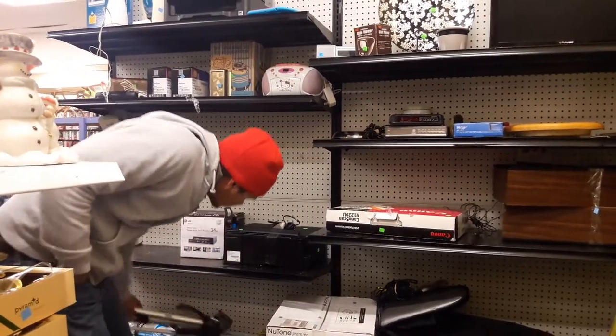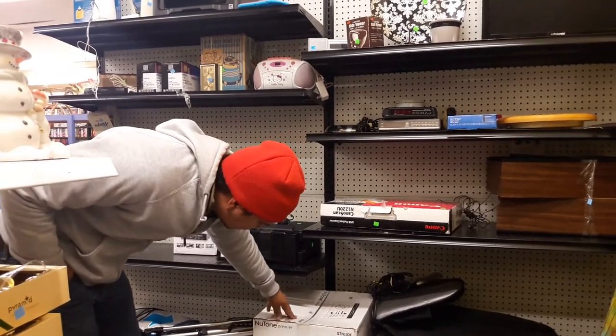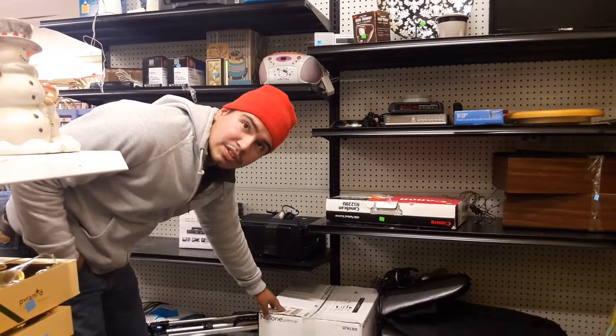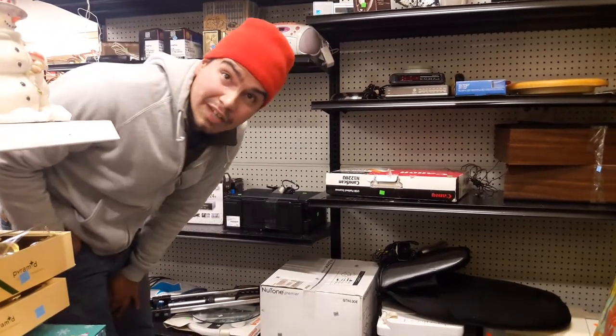Tripod, $6. This has been here for 2 weeks now, and it's an air filter or air vent machine. They want $55 for that.